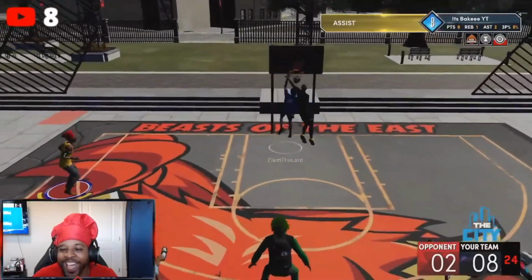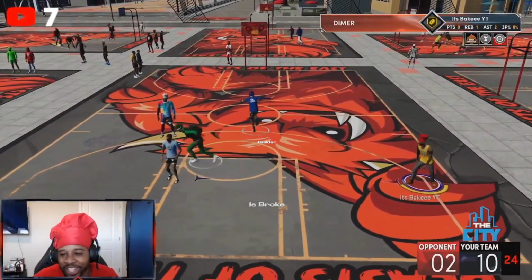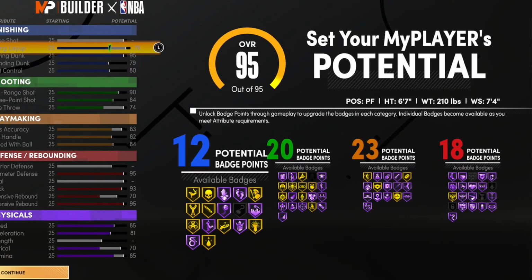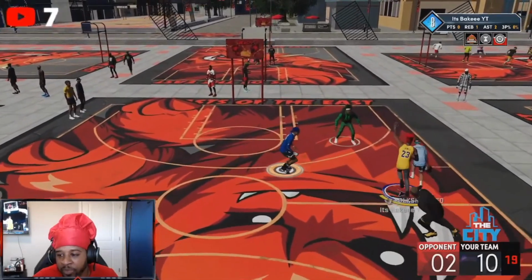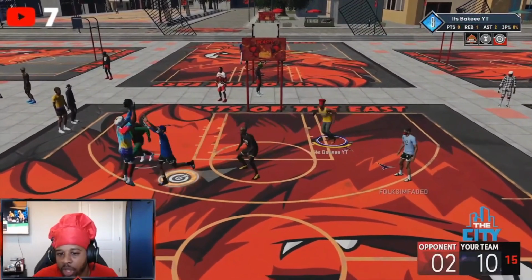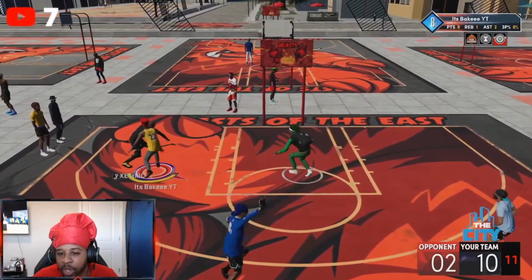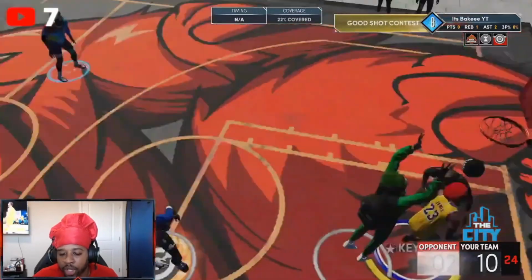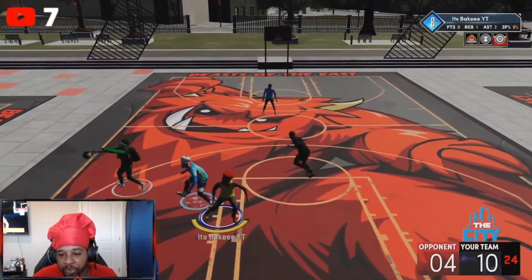Another con in this game is the My Player Builder. It's broken. Everybody has power forward builds, and it's nothing wrong with everybody having the ability to do everything. It's just the way they get more badges than everybody with having less attributes doesn't add up, and it just needs to be tweaked. I love this My Player system. I know they're going to make it better, but I enjoy it, but it's a con. It's just bad where everybody's making the same build, and that's pretty much what broke the game.